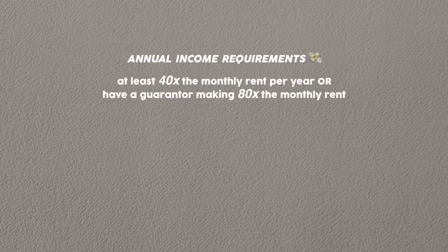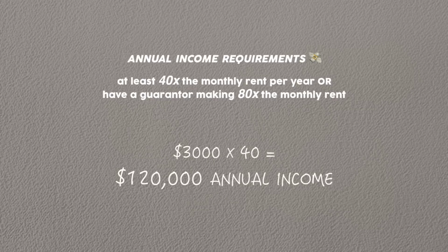So I'm going to go through this kind of fast, but here are the things that you would need. Again, some of the apartments may have slightly different requirements, but this was pretty standard in every apartment that we saw. Annual income requirements: you must make at least 40 times the monthly rent per year or have a guarantor making 80 times the monthly rent. So if your rent is $3,000, you need to be making at least $120,000 for your annual income in order to be qualified for the lease.